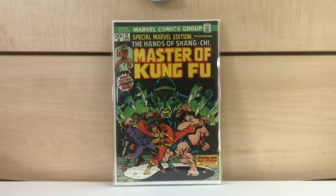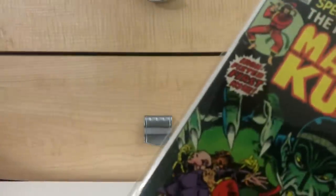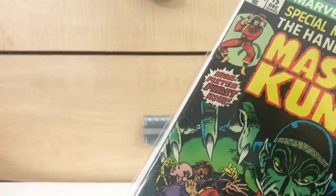And I found another copy of Marvel Special Edition number 15. I would say this book is in VF condition. Now, as many of you know, I am a comic book white supremacist, but I'm also a black activist. And is this spine here black activist worthy?